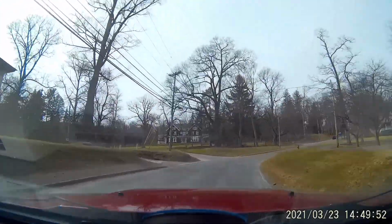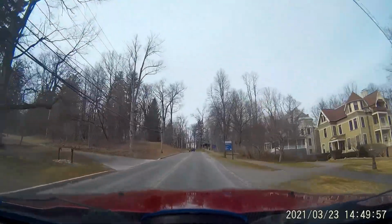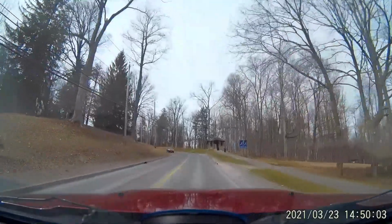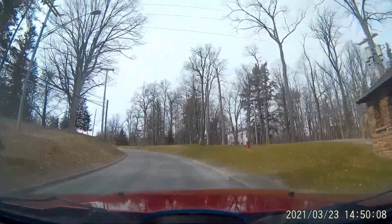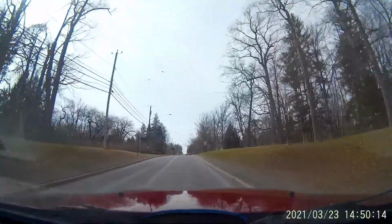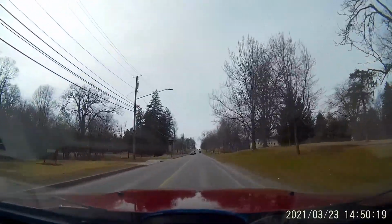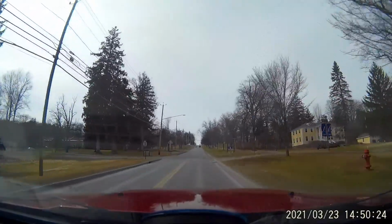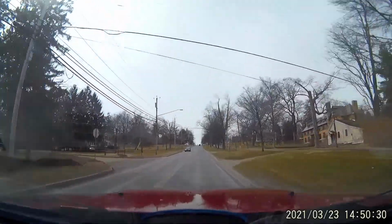This here is College Hill Road in Clinton, New York. This runs up through Hamilton College. Back when I just graduated high school, I worked for the food service company that takes care of all the dining halls up here. I started out as a dishwasher at McEwen Dining Hall, and then I ended up doing the catering deal, which I wasn't a fan of, so I left.